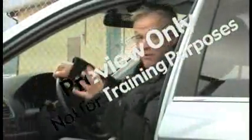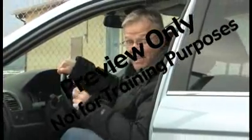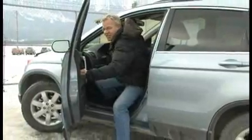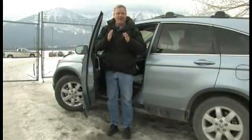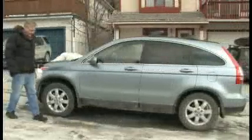Now, getting out of a vehicle in icy conditions can be just as dangerous as getting in. So once again, I want to be very, very careful, realize the potential danger, put one hand on the steering wheel, one hand on the door, and very carefully, I'm watching where I'm stepping, and I gently ease myself out of the vehicle. But better yet, if you can, avoid parking on the ice. Try to park and drive on pavement if it's at all possible.